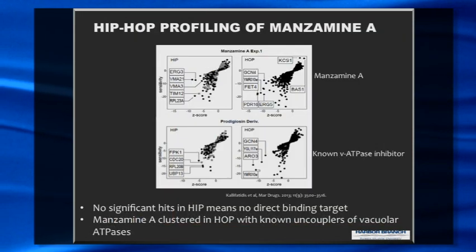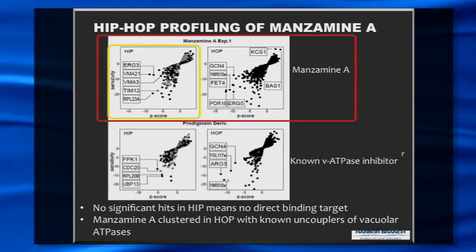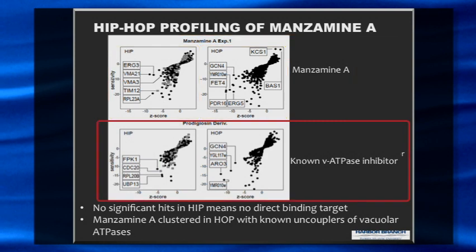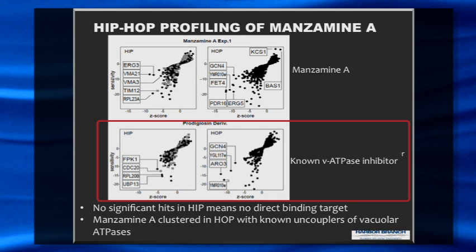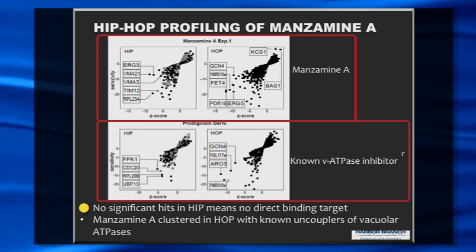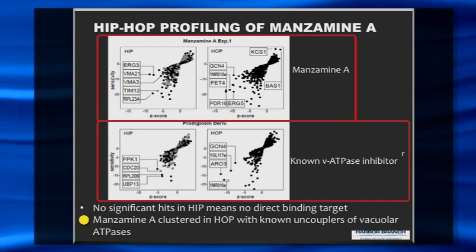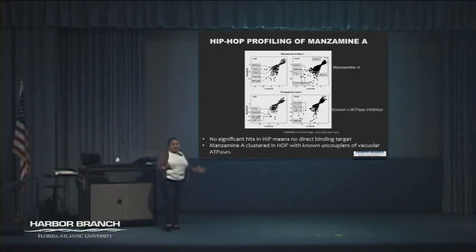This is complicated, but we try to simplify it a little bit. This is manzamine A, this is the HIP profiling, and this is the HOP profiling. Under here, we have prodigiosin, a compound that is very well studied, and we know it's a known V-ATPase inhibitor. You can see that the profiles almost match. We have no hits on the HIP profiling, so we knew that manzamine A had no direct binding target, but the HOP clustered with known uncouplers of vacuolar ATPases, and that gave us a hint that that was manzamine A's mechanism of action. So what does that mean?